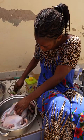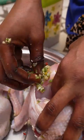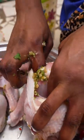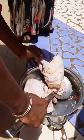The first process is the chicken is being stuffed with those spices, mainly garlic, chilies, and parsley, which have been pretty much pounded into a paste. So she just makes some slits into the chicken and stuffs it. Salt the chicken.